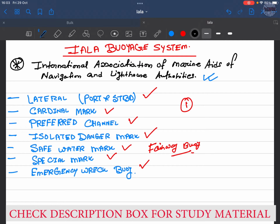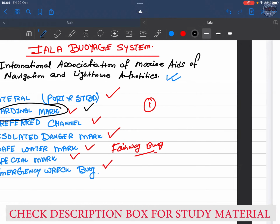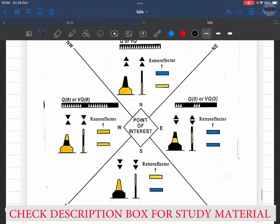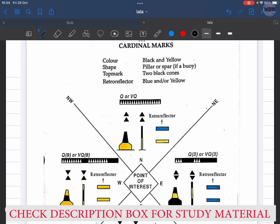Then maybe today, tomorrow, one by one, all the topics will be covered, because in one video it is very difficult to brief everything. I don't want to waste your time, or make long videos which will bore you. So one by one, I will try to make it interesting, okay? So today's topic is cardinal marks. Most important, in this video, I'm going to discuss the MMD questions for the second mate's exam also, okay?